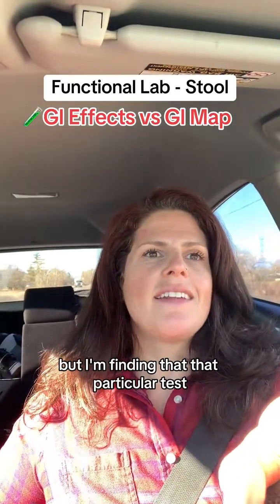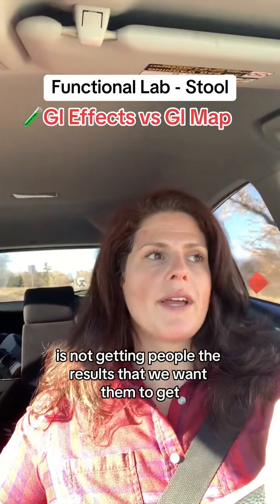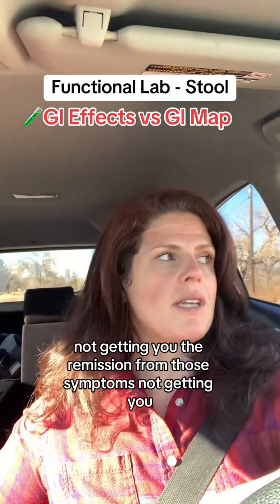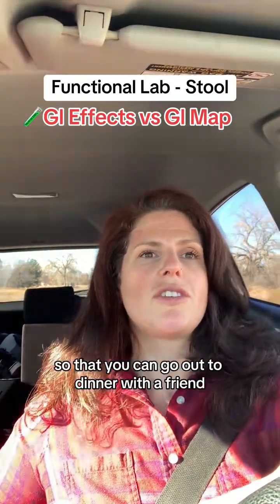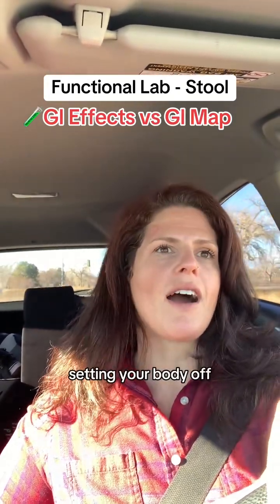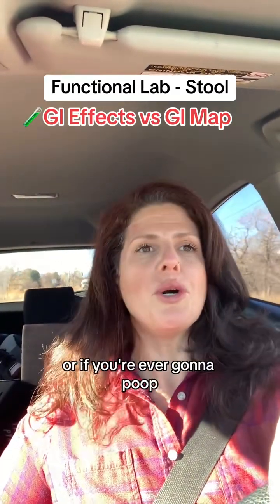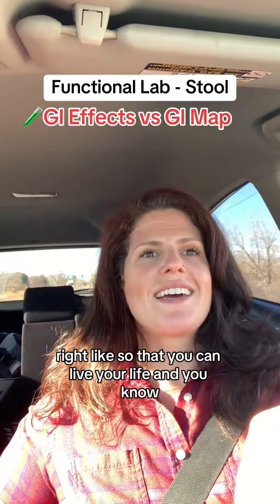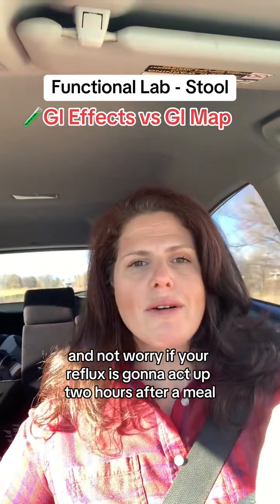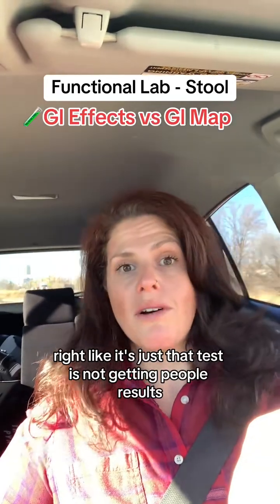But I'm finding that that particular test is not getting people the results that we want them to get, that you want to get, not getting you the remission from those symptoms, not getting you smooth digestion so that you can go out to dinner with a friend and not have to worry about anything setting your body off, so that you can travel and not have to worry about where the bathroom is or if you're ever going to poop, right? So that you can live your life and schedule a yoga class and not worry if your reflux is going to act up 2 hours after a meal, right? It's just, that test is not getting people results.